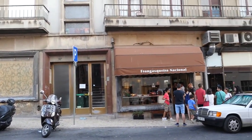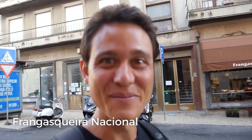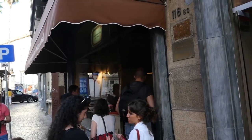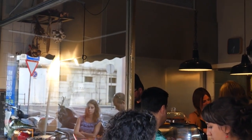We arrived at the restaurant right across the street. It's called Frangasqueira Nacional, and they are famous for their piri-piri chicken. There's a line outside, but I think it's only a takeaway restaurant. I don't think they have any seats in there, so we're gonna get takeaway. I'm not sure how long it's gonna take, but I think it's gonna be worth it.